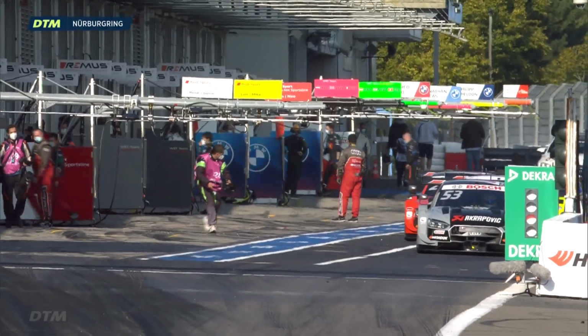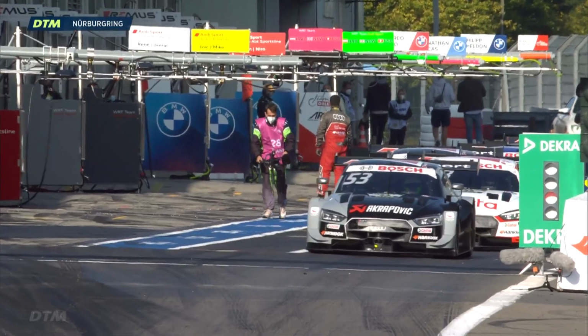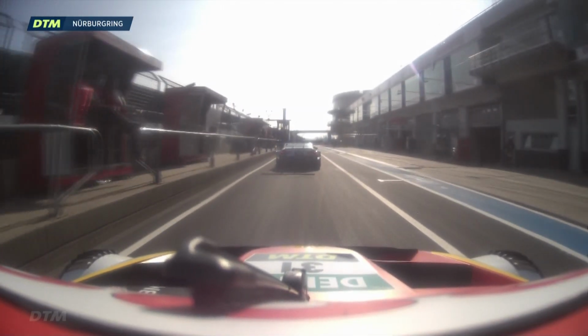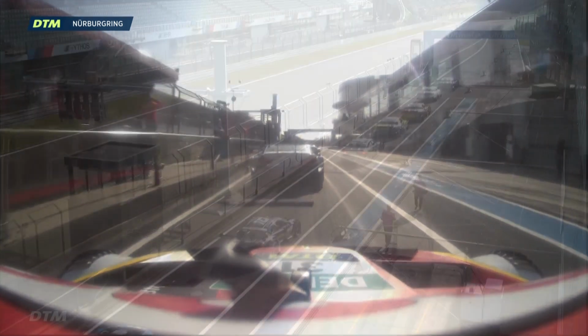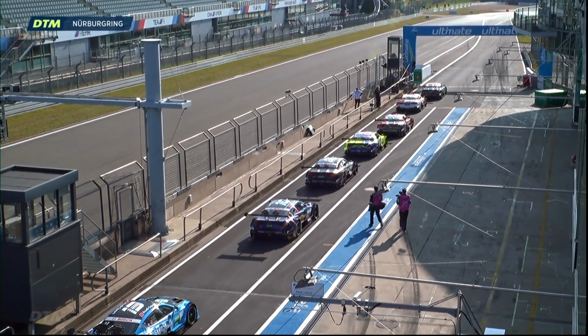And Jamie Green is going to be ahead of the queue once again. Jamie, of course, driving for the same team as René Rast. Audi Sport Team Rosberg. We're on board with Sheldon van der Linde, trundling down the pit lane now.